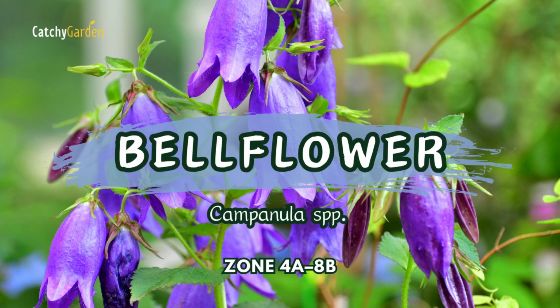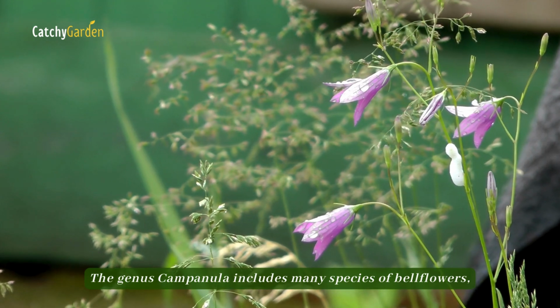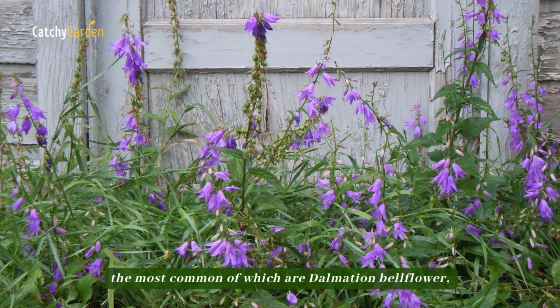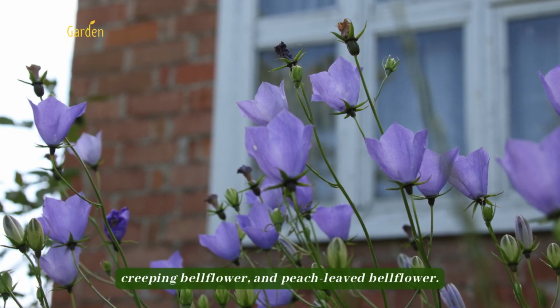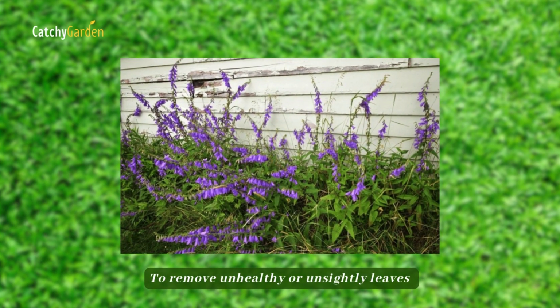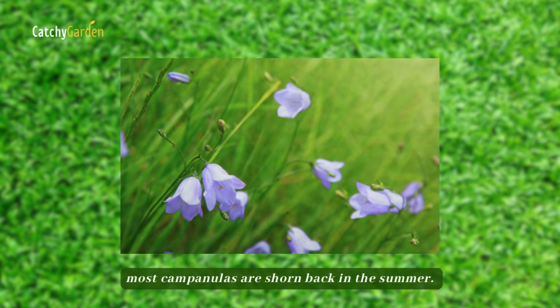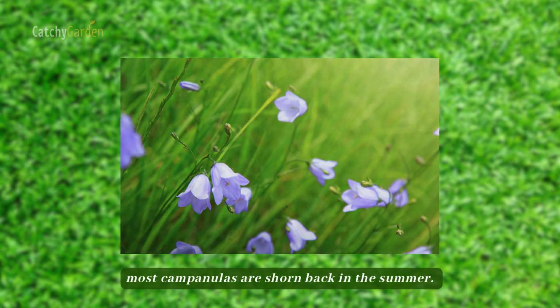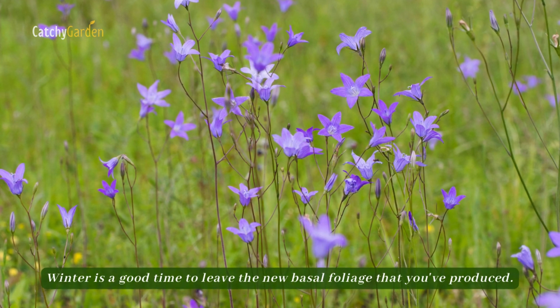Number 3. Bellflower. The genus Campanula includes many species of bellflowers, the most common of which are Dalmatian bellflower, creeping bellflower, and peach-leaved bellflower. To remove unhealthy or unsightly leaves and promote new blooming, most campanulas are shorn back in the summer. Winter is a good time to leave the new basal foliage that you've produced.